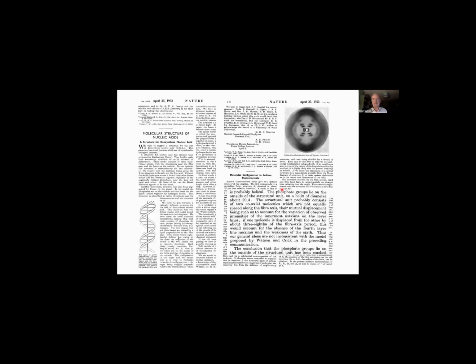But in fact, when you look carefully at the wording, you discover that most of this was written, structure unit, probably two coaxial molecules, etc., 3/8 of the fiber axis, all was from that draft which she'd written before she saw the structure. She adds to her draft in pencil, thus our general ideas are not inconsistent with the model proposed by Watson and Crick in the preceding communication. So there she is presenting her work, saying it's not inconsistent with the structure, whereas in fact the model had been generated by Watson and Crick very much with the information from photograph 51 and other information that she generated.